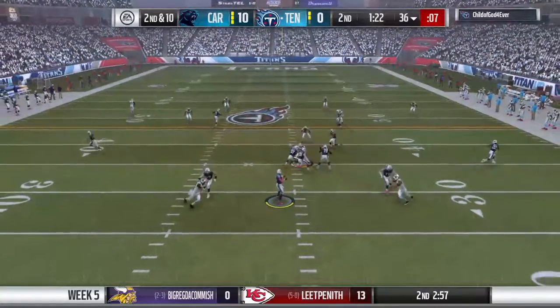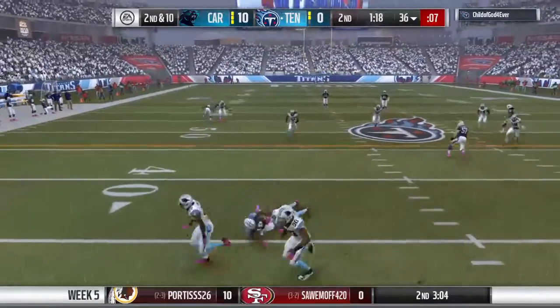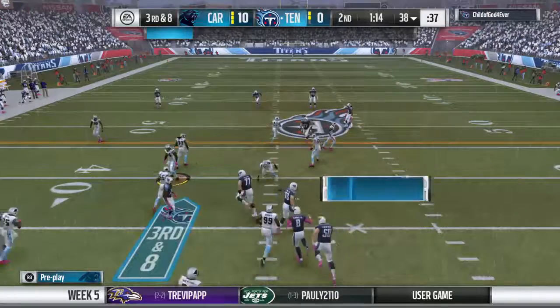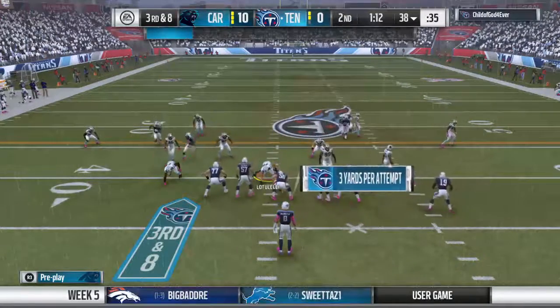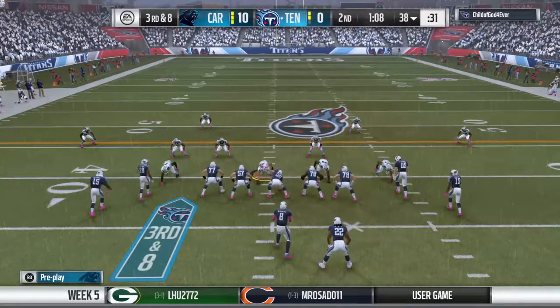On 2nd down, Mariota again. He's got his man Sharp, complete. And he'll be brought down shy of the 40 at the 38-yard line. That throw good for only a couple. It brings up 3rd down. A nickel back added defensively as they look to stop this 3rd and 8.